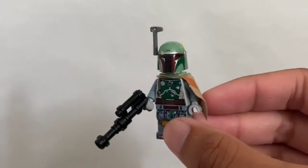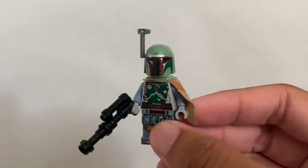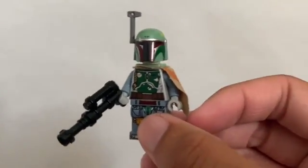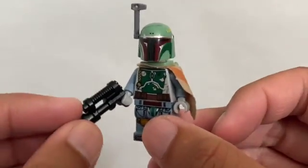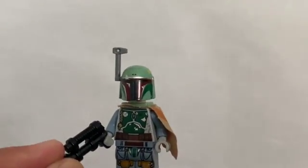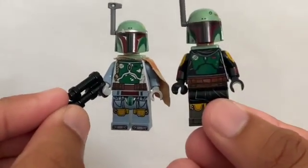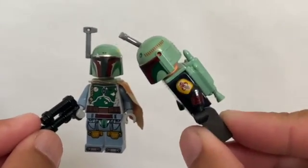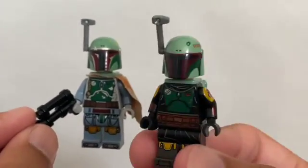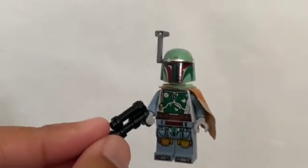Even when I was starting to collect Lego, when I was a kid back in the early 2000s, he was always one of my favorites. Even though he didn't do much in the original trilogy, he just looked cool. This minifigure is great though, and I do have the recent one from Mandalorian with the black under armor, which is cool. He has the printing on the arms, but I always just like the classic Boba Fett.